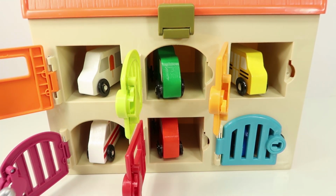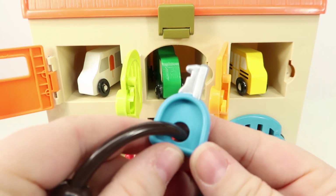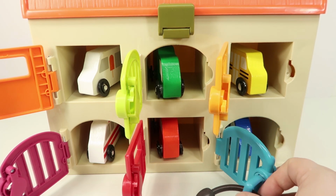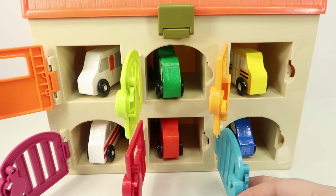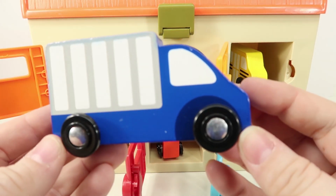We have one more door. Let's find out what's behind it. We need the blue key for the blue door. We have a blue vehicle. It's a cargo truck.